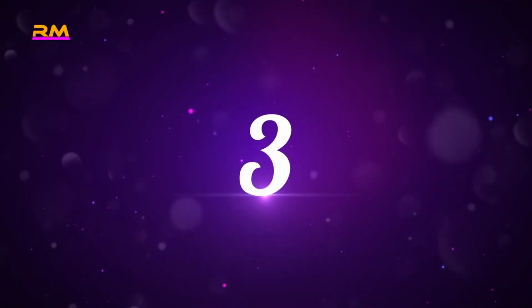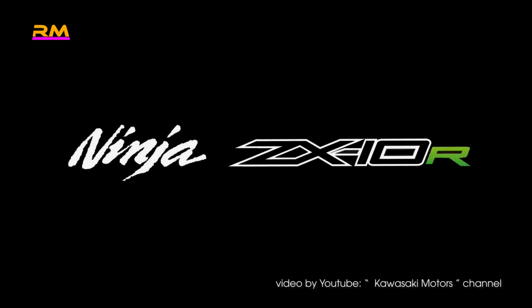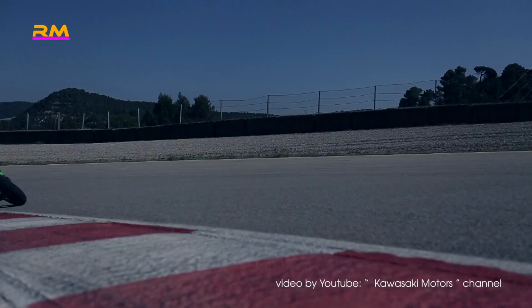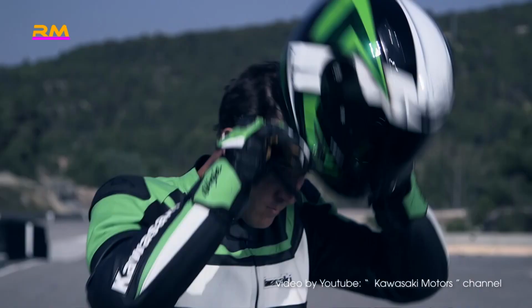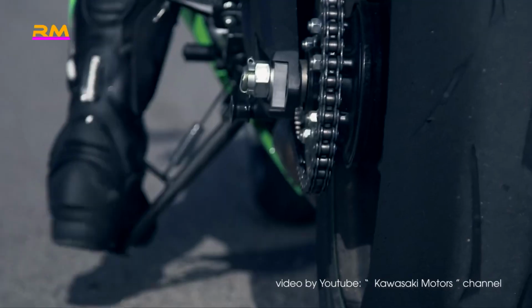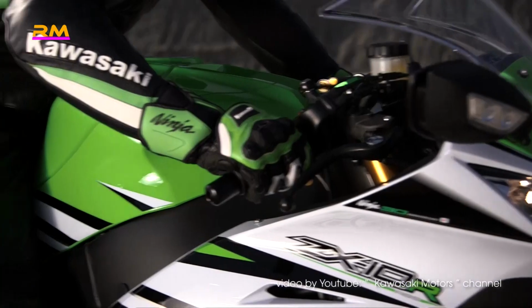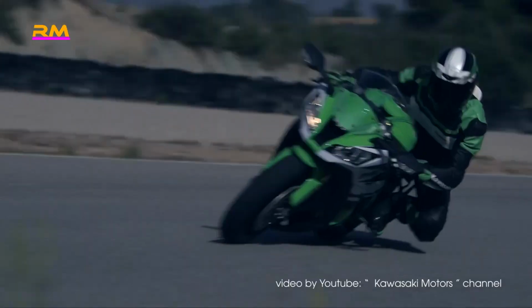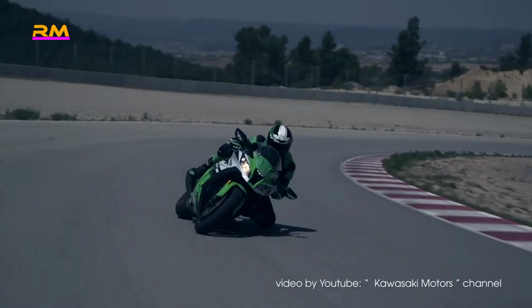3. Kawasaki Ninja ZX-10RR. The Ninja ZX-10RR is a legend in its own right, having broken a number of records in the hands of a certain Jonathan Ray in the WSBK series. That success has also influenced a special liveried Ninja that has us salivating. However, like the other two, we also get a slight sense of neglect for the ZX-10R, since it hasn't seen a significant update since 2021.